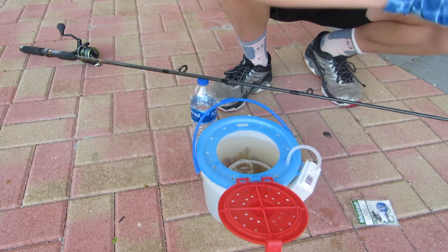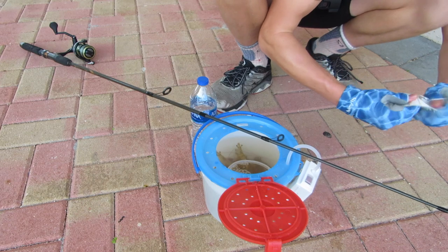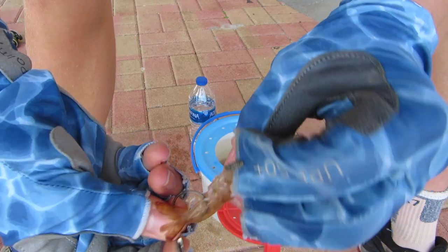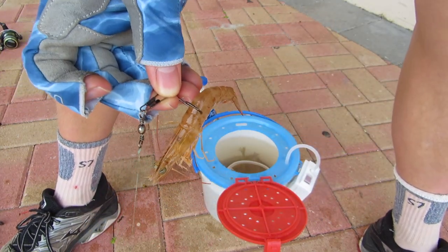Should I catch some fish? Let me show you guys the rig that I'm using. Basically, I'm just gonna take one of these circle hooks here. Let me get them open. Put it on a swivel. Then I'm gonna grab one of these bad boys. Oh, whoops, they are kicking. Put it right through the body. Looks pretty good. Let's try it out.